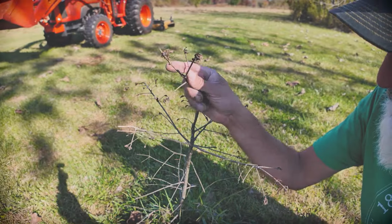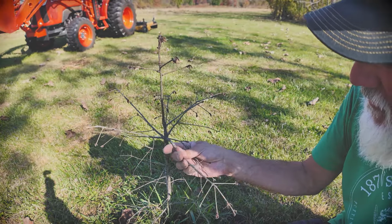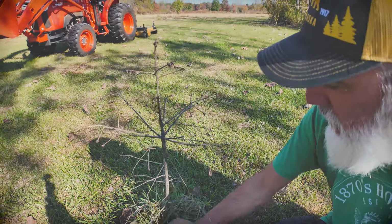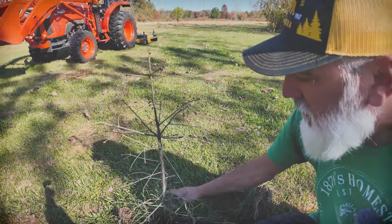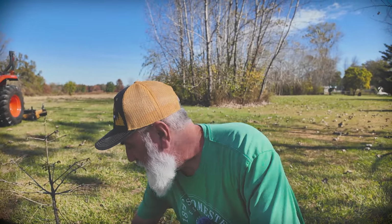Well, can you guess? Another Doug fir. This one survived most of the year until the end of the season, and it just gave up the ghost and all of its needles fell off. It's kind of obvious at this point that Douglas firs do not do well in Michigan.